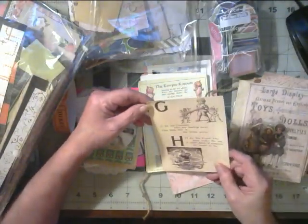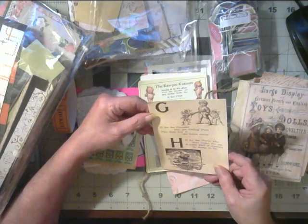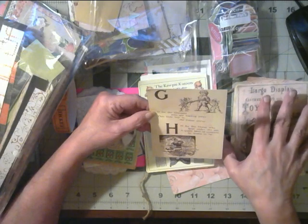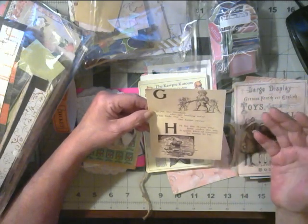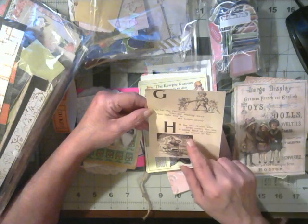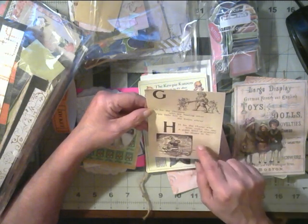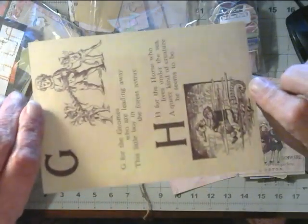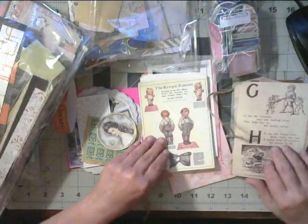Here's a G is for the gnomes who are leading the way. This little boy in the forest astray. H is for the horse who lives under the sea. A queer kind of creature he seems to be. That is fun. Fun, fun, fun. This is all fun.